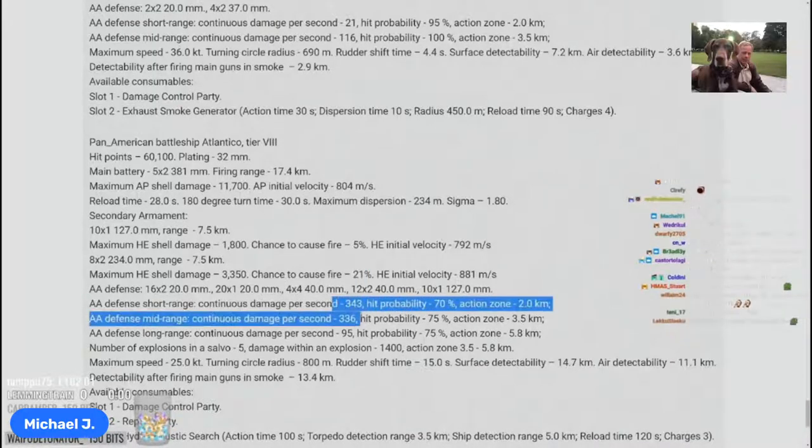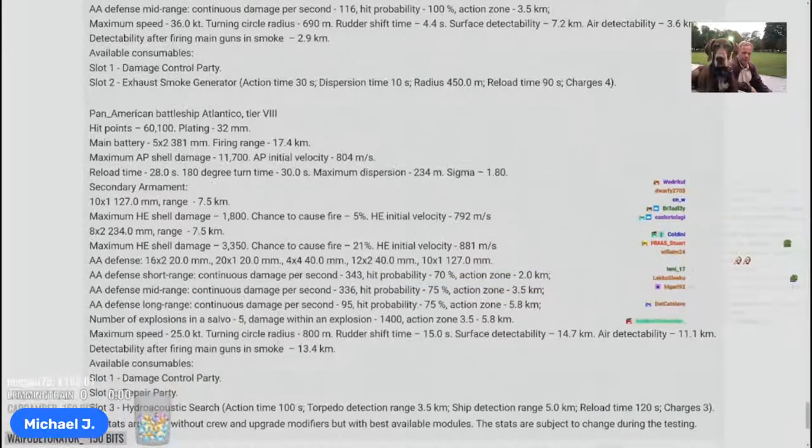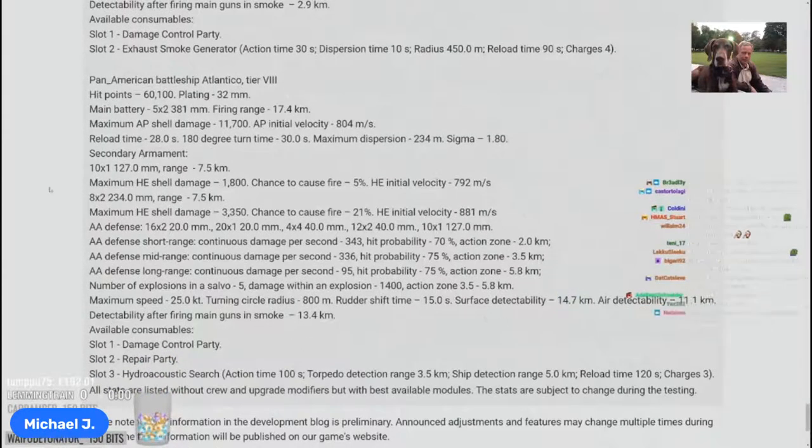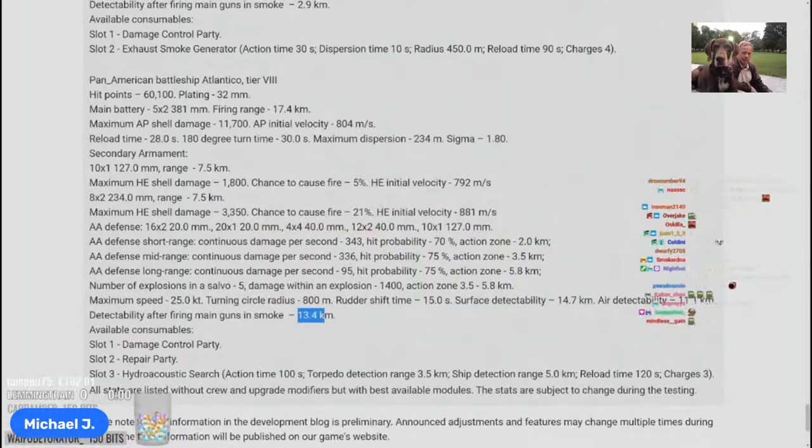Oh yeah, it's got very high continuous. 343, 356 for the tier 5 flank. Surface detect 14.7 times camo module upgrade. 11.6km surface concealment. Oh, this is the ship where you can push into secondary range, and the moment you're spotted, your secondaries start firing literal Zao shells at the enemy. What the fuck is this thing? Also, why is this a thing? Smoke firing 13.4.